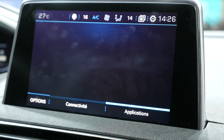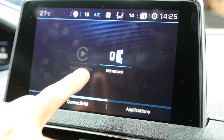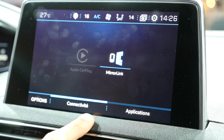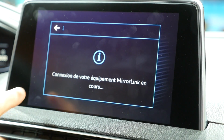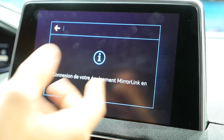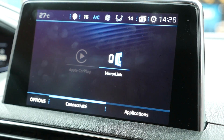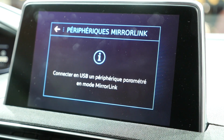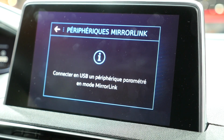And then to the main menu or the app view, because connectivity, Apple CarPlay or MirrorLink. So this would be the connection to your smartphone. You can plug it in the USB port then. So this is also available with the new Peugeot 3008.